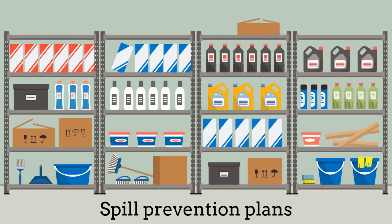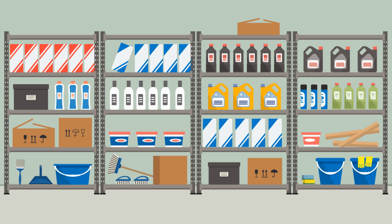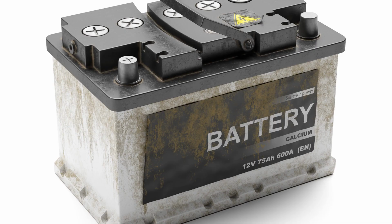Remember to always properly label all of your containers. Knowing what's been spilled can help you to identify appropriate actions to take if a spill occurs. Make sure to maintain safety data sheets for the chemicals you use. You should sweep storage areas at least once a month and always have a spill kit nearby and ready to use. When possible, store chemicals off the floor, indoors, and away from high traffic areas.